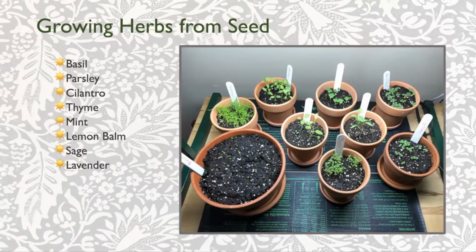It's very slow growing. If you try to plant the seeds and you think they're not growing, don't give up on it and throw it out, because it could be weeks before those seeds sprout. So you have to be really patient with that lavender. And we'll talk more about lavender in a minute.